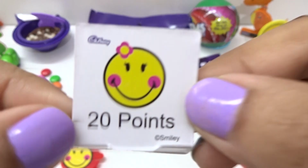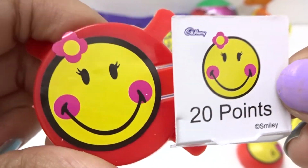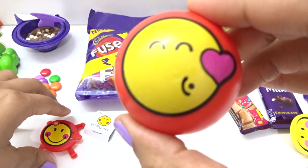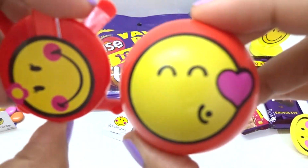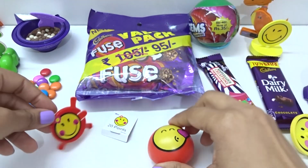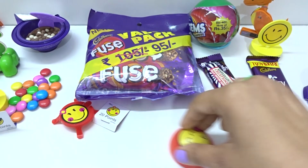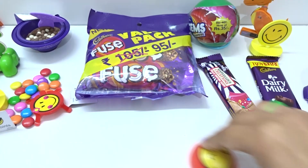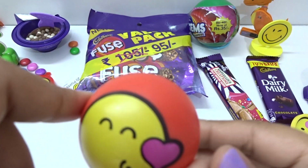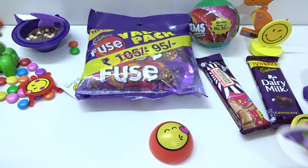Hey, nice Molly. Hey, we have the same smileys. Whoa. And here we have one more, a red and yellow smiley. This is a flower here and this is a heart. Wow. And this is a perfect card. Whoa. Hey, this is very fast. Nice. And we have one more.